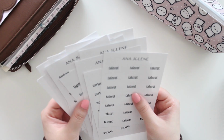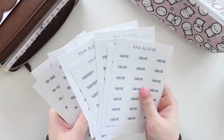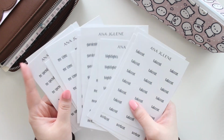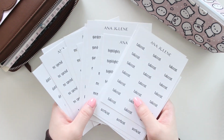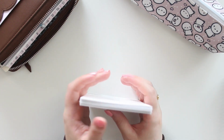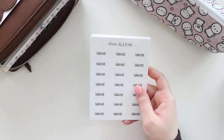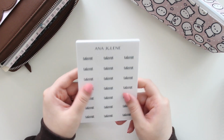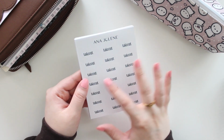So again, there are more than 20 new scripts in the shop. I try to put ones that are a little bit more functional or ones that you can use in your memory spreads and journals. So hopefully you can find a few that you guys like. Once again, these are available in white matte and transparent matte. I'm just showing you the white matte today because it shows up a little bit better.